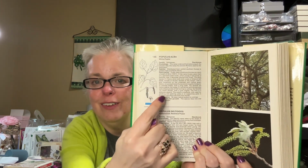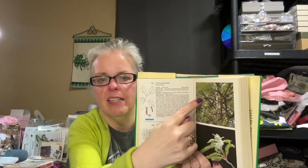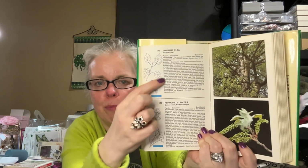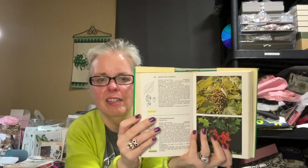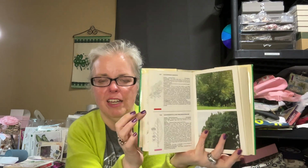But the other side, now granted, this goes with this, so once I take it apart, it's all separated. But I like this side better. And the fact that there's 2 per page is awesome to me. So this will be a future project for my Junk for Goats channel.